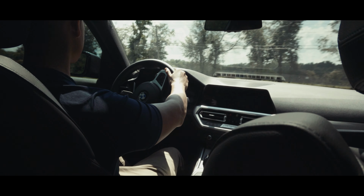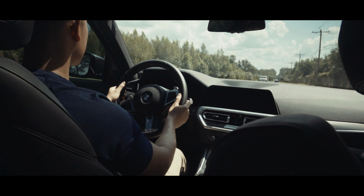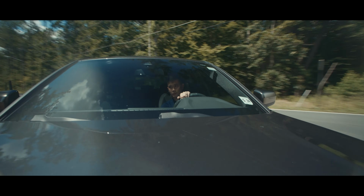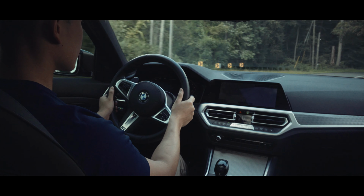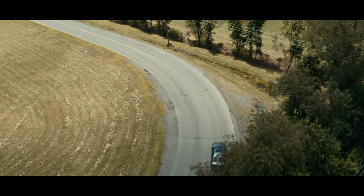A lot of it has to do with the steering. It's amazing. BMWs have always had a pretty heavy steering feel. Obviously, it's electronic, but it feels so direct and responsive. Your inputs as a driver are immediate, which translates to confidence when you're doing high-performance driving.